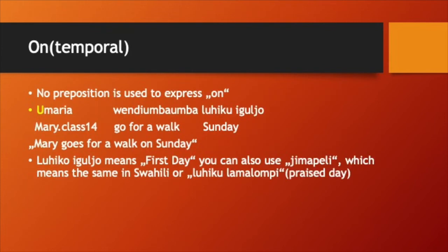Next we have on. There's no preposition to express on, like in our sentence, Maria vendi umba umba luhiku igulio, which means Mary goes for a walk on Sunday. Mary is marked with a U. Luhiku igulio means Sunday, and it's also unmarked, like the other sentences we saw. And luhiku igulio means first day.